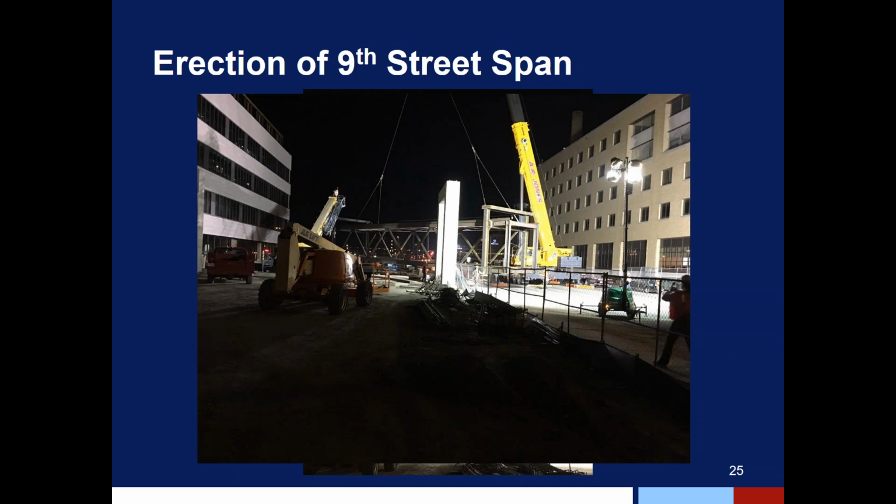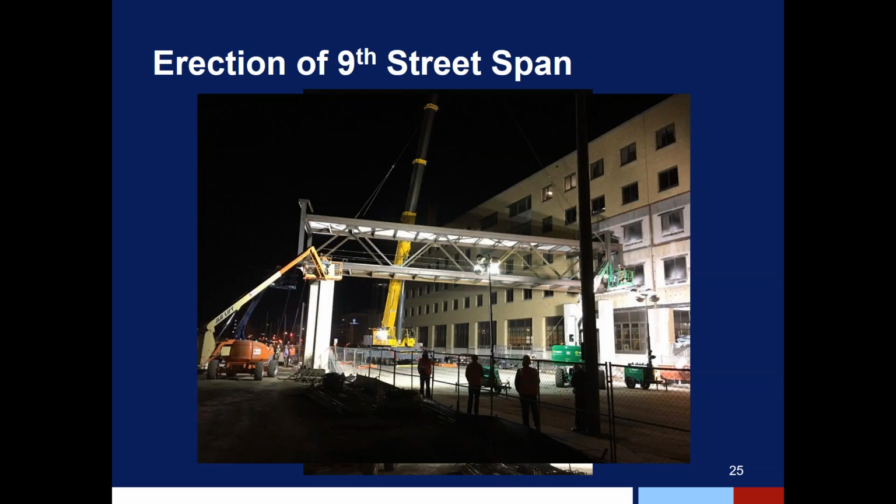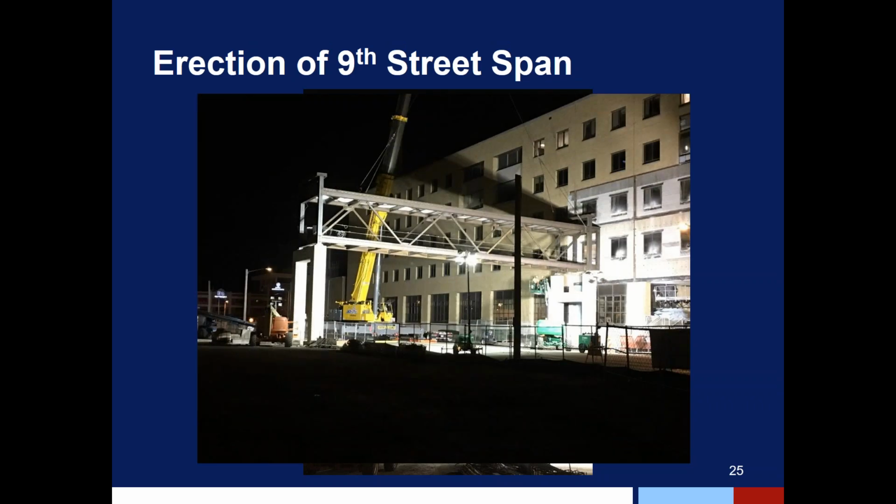The bridge was lifted from the assembly area on the east side of 9th Street and rotated in and over the piers and finally set atop the anchor bolts for the bearings. Once the bearings were bolted and welded into place, the equipment was cleared and the road was reopened at about 2:30 a.m. The total lift took about 4 hours from the time of lifting to finishing the bearings.